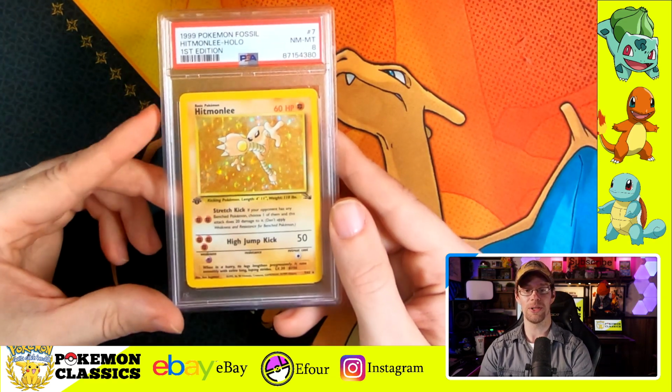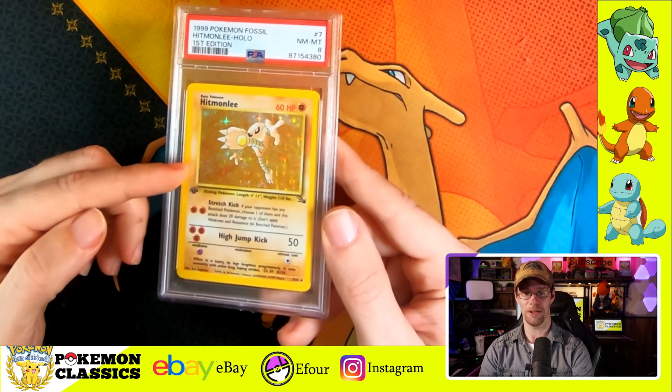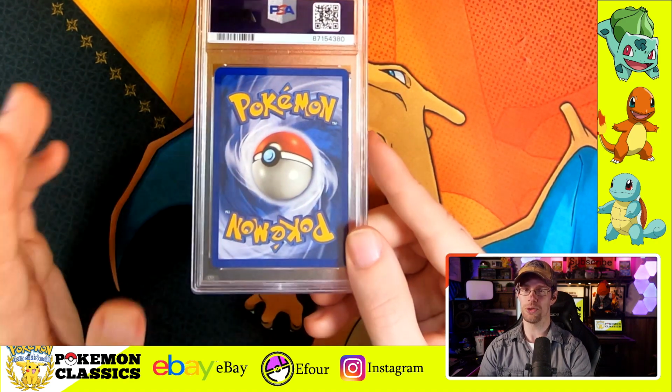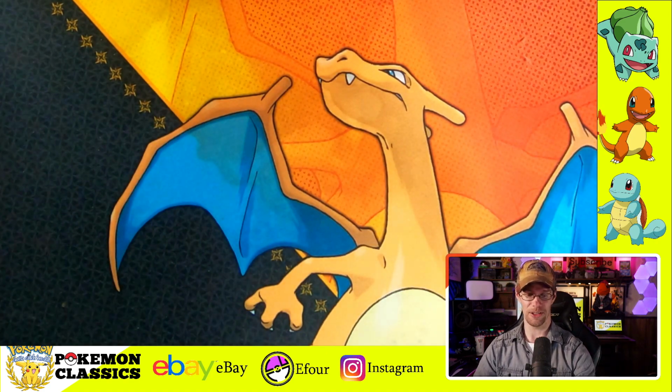Now this one, though, I was expecting a near mint to mint 8, and that's exactly what it got. The Hitmonlee has some print lines on the holo surface. If you guys aren't experienced grading with PSA, that is one of the things that's usually going to dock it down to an 8 at best, is if it happens to have some of those print lines.